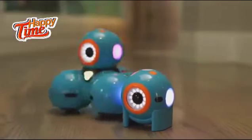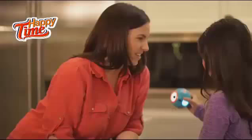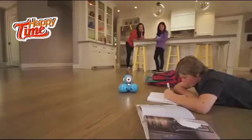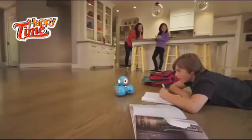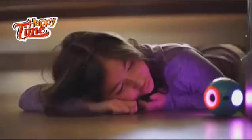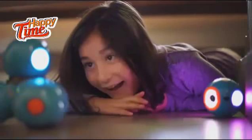Dot is even more fun with our Dash robot. With our Blockly app, your kids will invent endless ways to play with the two. Dot is the best introduction to coding and robotics with hands-on play. The Wonder app is available on phones and tablets. And Blockly is available on tablets.